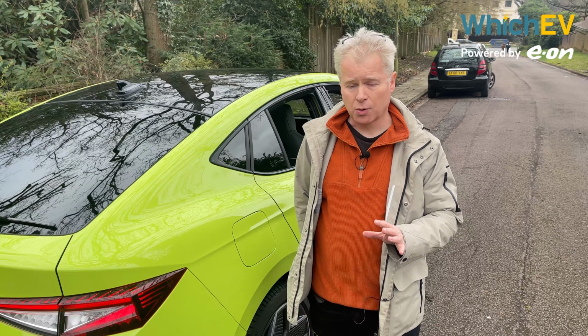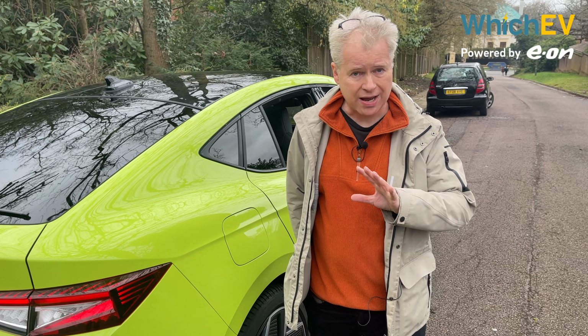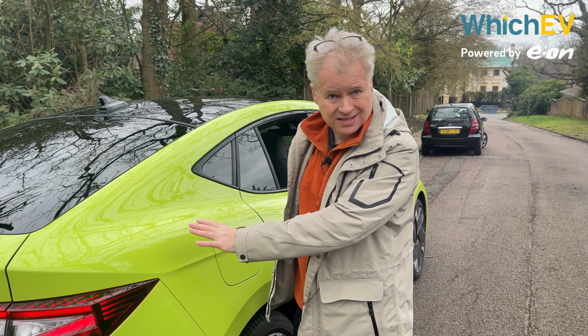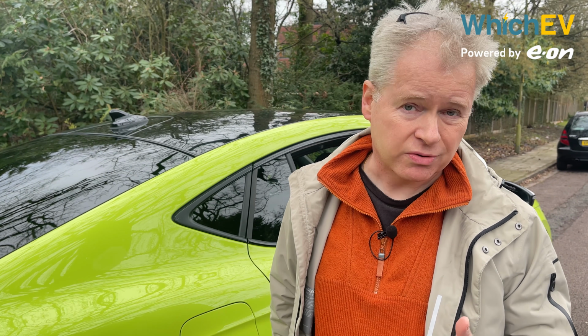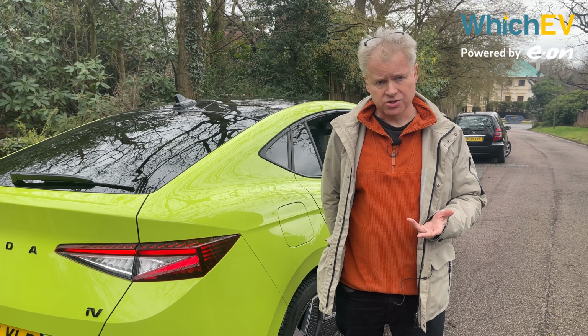With that 82 kilowatt hour gross, 77 kilowatt hour net battery, range is great across all of the coupe options, and this slopey roof adds to the aerodynamics as well. Even the very powerful vRS has a range of 323 miles, and if you go for the single motor 80, the range is 345 miles. In reality, you're probably going to get more like 240 miles in the real world.